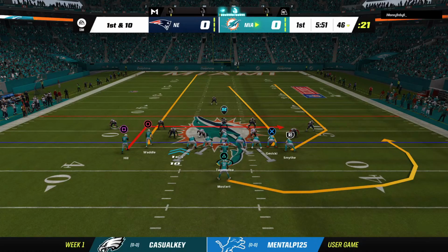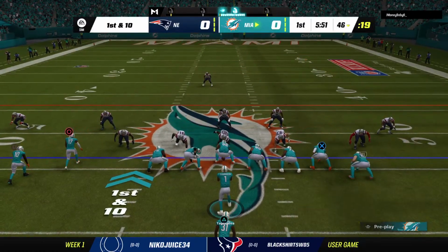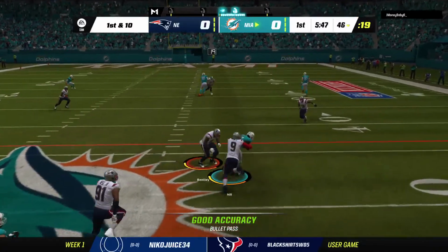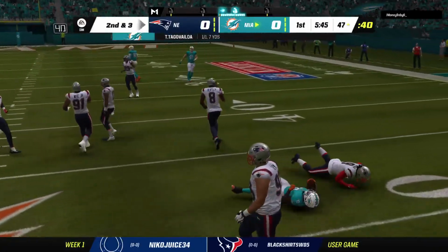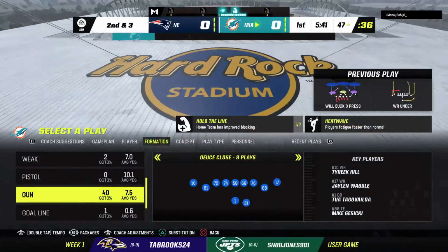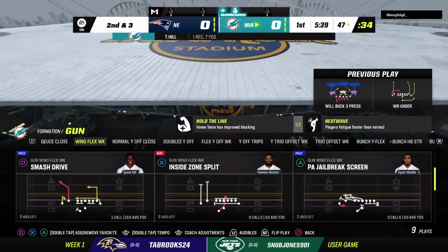At their own 46. Ready? They'll come out throwing here to start the drive. That one caught by Tyreek Hill. And they'll get to him after a gain of 7 to the 47. Well, partner, that's the start that you want right there.